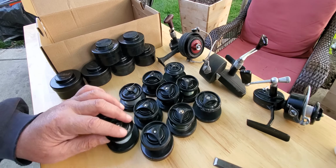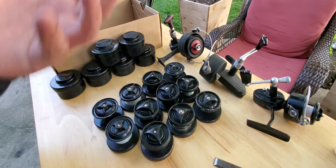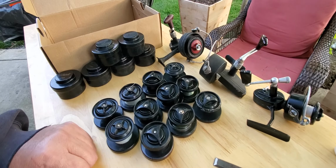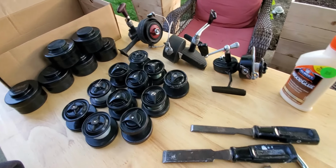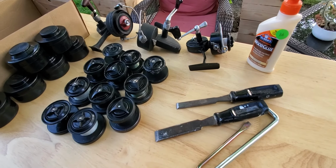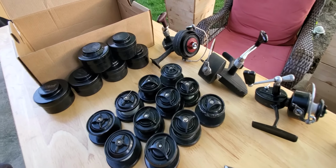So I can probably easily get my money back on some of this, or a couple of the reels. But hey, for $9, not too shabby. I think a pretty good day.